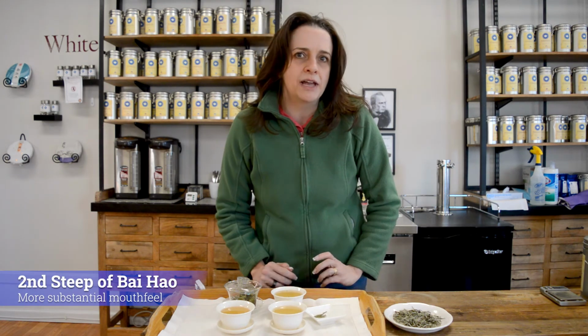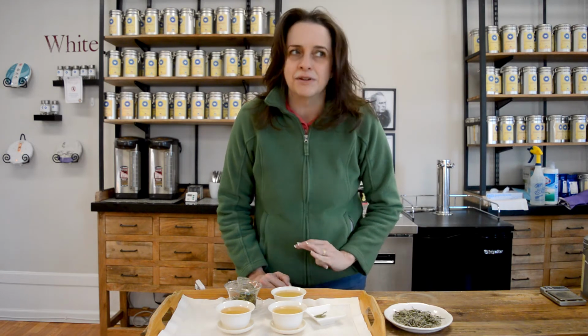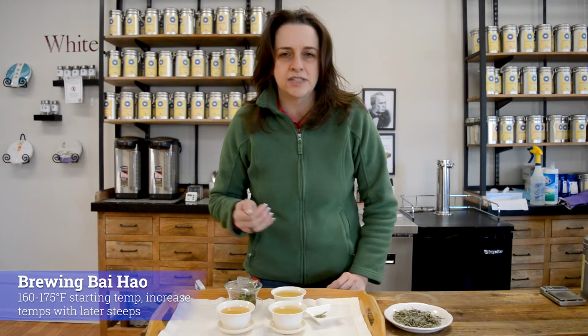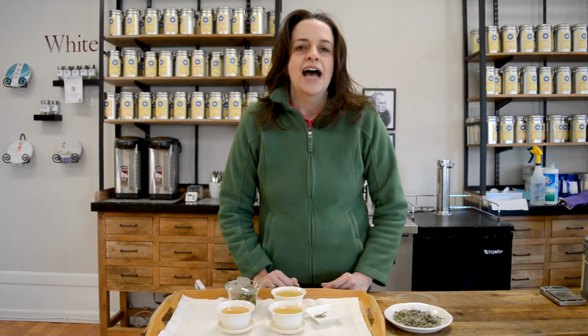So what's fun with playing with Bai Hao, this is a white tea. So you want a cooler water temperature, but you don't have to stay cold. You can start, like this is all brewed at 175, and you can work your way up with hotter water temperatures and later steeps. And in fact, some of our Chinese vendors will tell you they'll happily brew Bai Hao at a boil after about the 3rd steep. And so why do you want to do that? You want to play with the flavor, but you want to be able to smell that grassy floral fragrance.